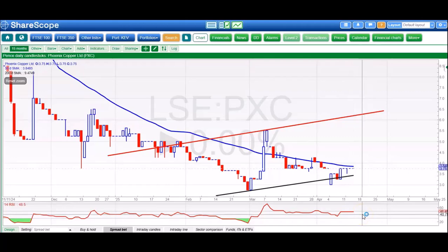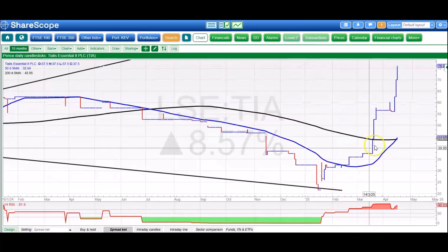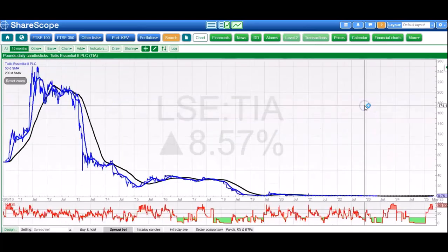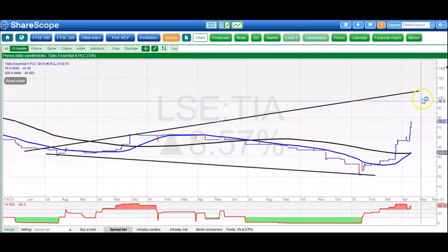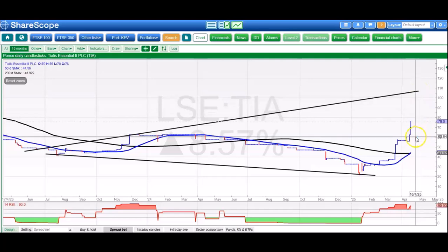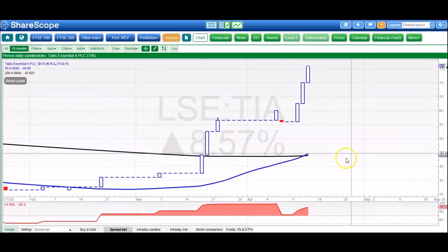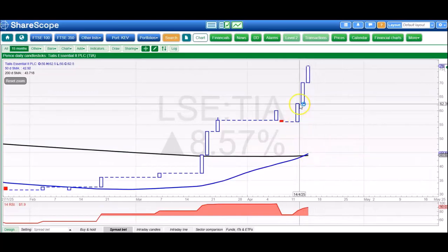Finishing off with a company I've never covered, and I don't think I've really ever heard of before either, but we've got Tialis Essential, which sounds very 21st century. Here we've got a triangle, top of the triangle there, heading for 106. Looking for that by the end of next month, while we're above recent resistance at 60 pence. You can just see the 50 and 200-day lines just crossed in the last 24 hours. And look at those strong candles.